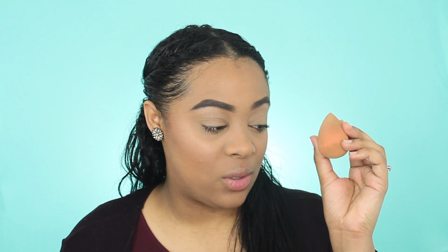And then something else that I've been loving for this month, guys. It's really dirty, and I want to apologize in advance. But this is the beauty blender that I got. Oh my god, it's so dirty. This is a beauty blender that I got from Shop Miss A.